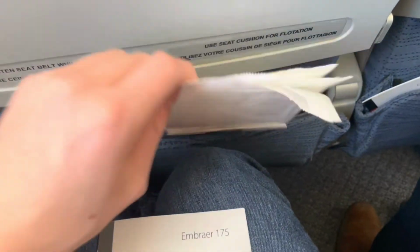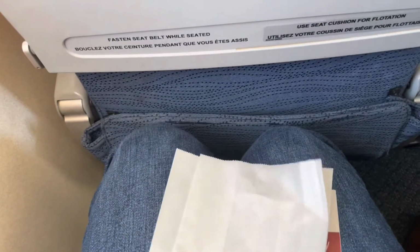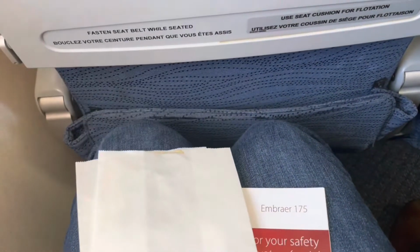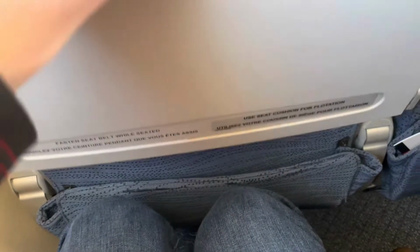Now, let's take a closer look at the aircraft seat. First, let's look into the back pocket where we have the two air sickness bags along with the Air Canada E175 safety card. Here we have what was an absolutely massive tray table, which is pretty nice to have considering you'd be able to fit a laptop on there and probably eat at the same time.